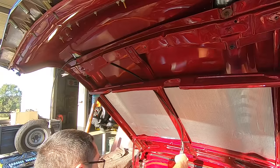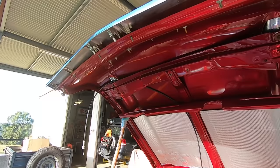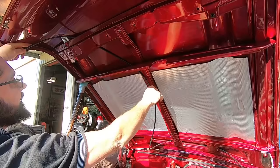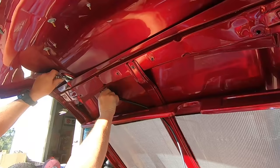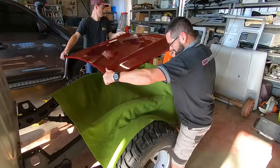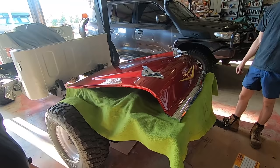So we've got to pull the bonnet off for starters. And we've had to take off the internal bonnet release to allow us to get the bonnet off. We're just gonna lay that cable in the engine bay. 57 Chevys never had this originally. This is an aftermarket thingy, and I put it on there just as a bit of a security measure. I wouldn't think there's ever been a lot of 57 Chev bonnets on the back of an FJ45 before.